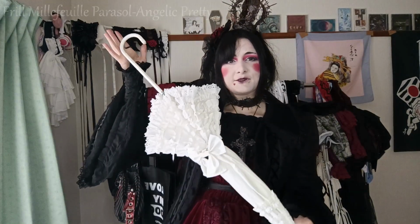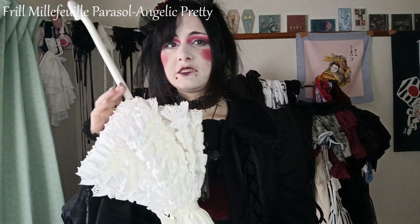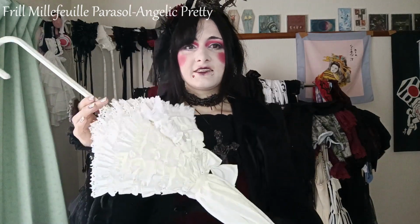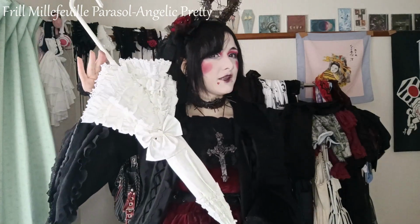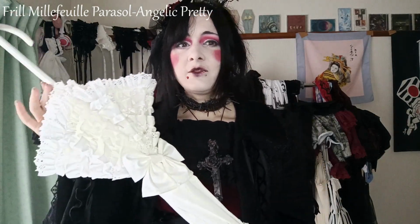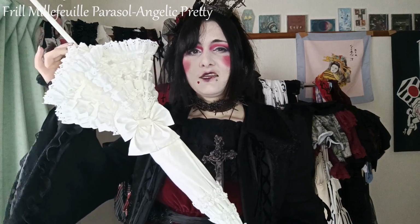Another thing that I acquired this year is a parasol, again with my Shiro Lolita. When I saw this super frilly white parasol, I just fell in love and I really wanted it. If you saw it, it's a parasol by Angelique Pretty. Oh, surprising. I'm buying Angelique Pretty? What's happening to me? And everyone loved this parasol, so it was sold out in a minute online. And when I went to Tokyo, I went to one of the Angelique Pretty stores and they still had it, so I had to get it.